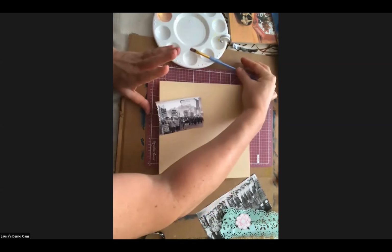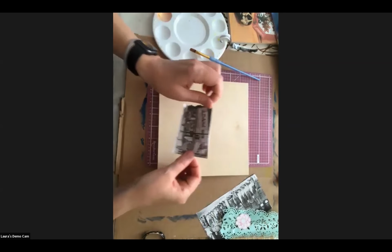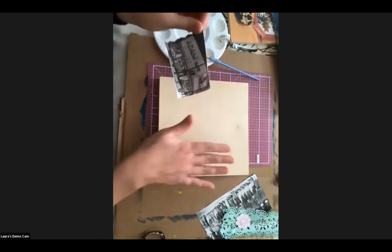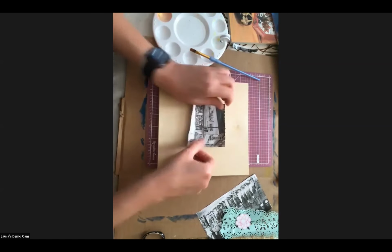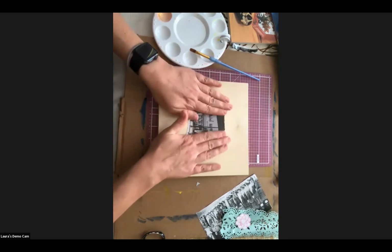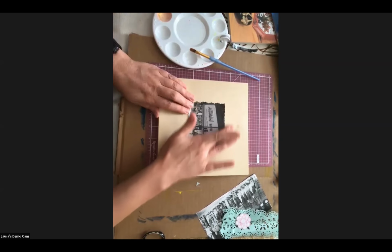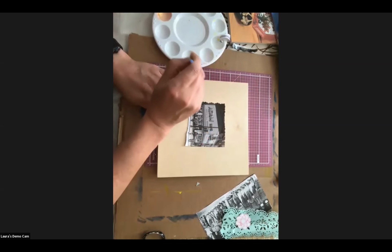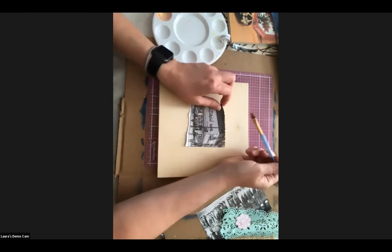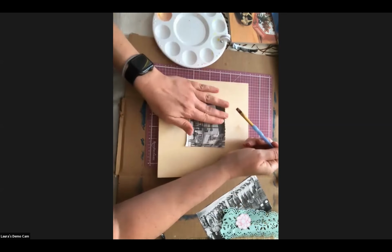Now I'm going to pretend that I had this all worked out. So this is exactly the board I wanted to use. I didn't want to have anything on it, and this is my collage. So I'm just going to put it down, like this. And then I usually go back. If there are some edges that are up, I don't want that, so I'll just go underneath it.